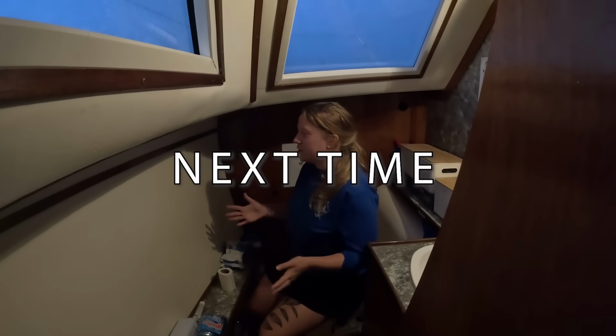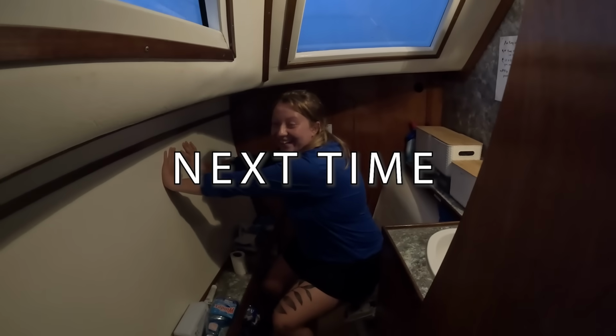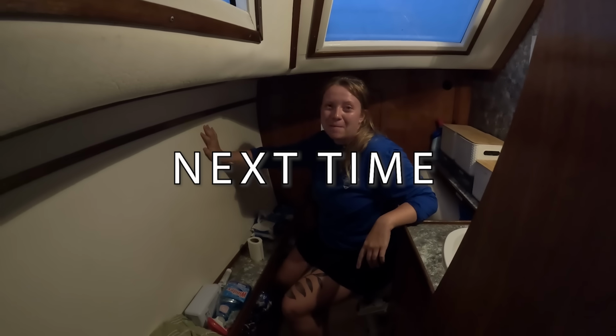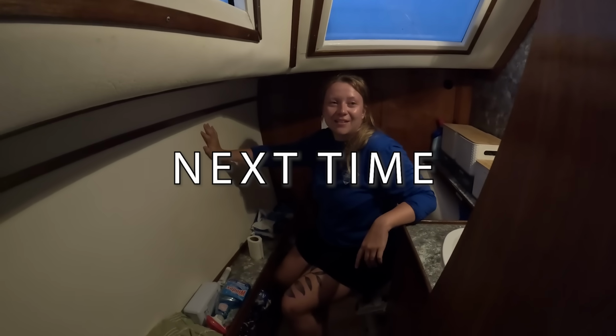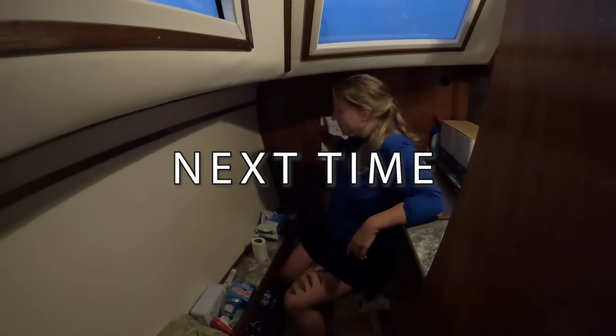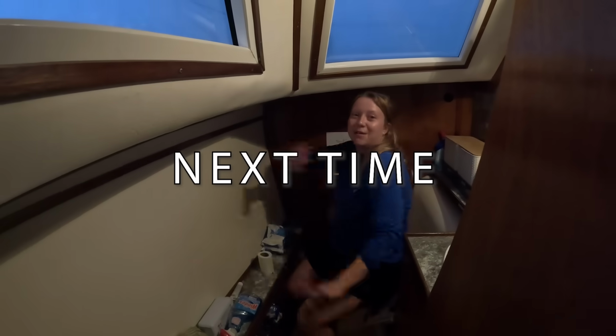When you're going to the bathroom underway and it's really bouncy, you literally have to grasp the wall. You're bracing yourself, because otherwise you'd just be shoved into it. I put one hand on that wall and one hand on the door because otherwise that door just keeps opening. Oh my god, it drives me crazy. This door will slam open, this one will slam open. You're trying to go to the bathroom and you're slamming doors shut.